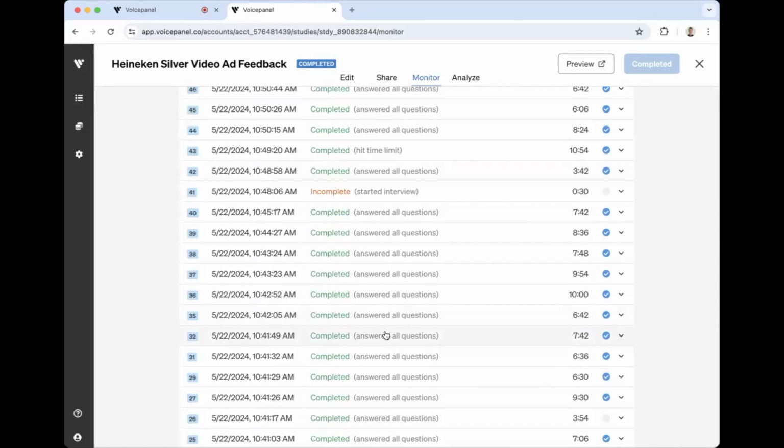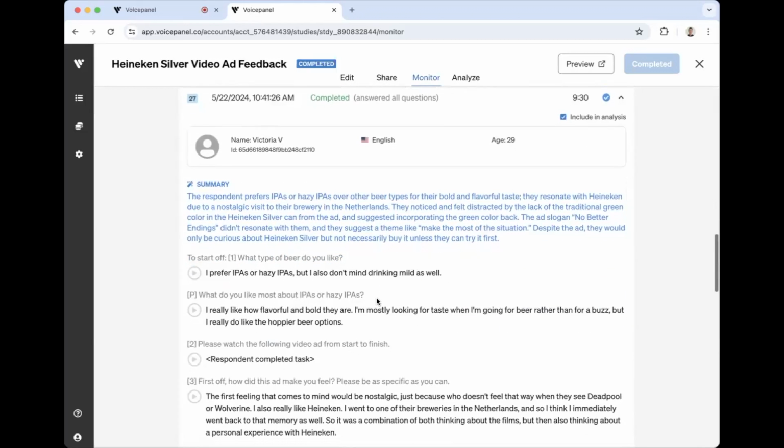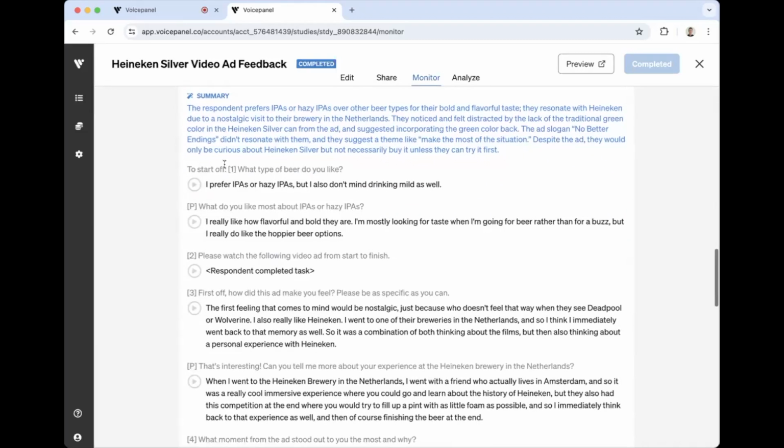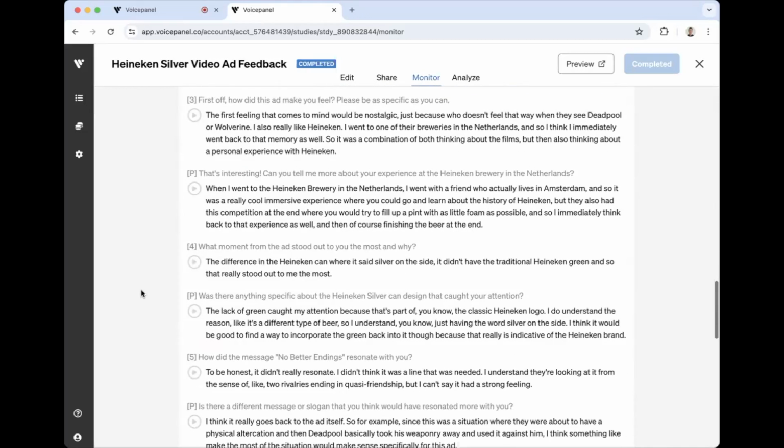And then you can dig into each of these transcripts. Let's pick one of these here. What you get is an automatic summary of everything from the transcript, and you can also read the full transcript here. The numbers you're seeing here refer to the original discussion guide questions in the setup. And the P here refers to a probe. So this is a question that wasn't in the discussion guide, but the interviewer asked in response to the previous answer.